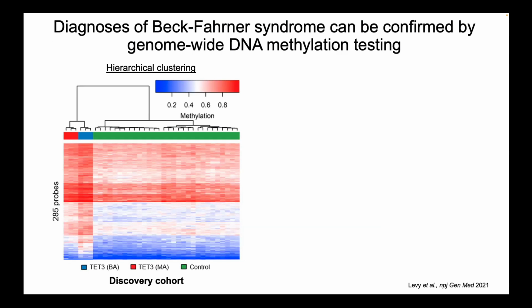And so we performed genome-wide DNA methylation testing to see if we could see a difference in the DNA methylation present in blood samples from affected individuals with Beck-Fahrner syndrome when we compared those to samples from unaffected individuals or control samples. So this analysis shown here has a complicated name called hierarchical clustering, but basically it groups samples based on their similarity to one another. So each column here represents an individual patient sample. And there are 3 columns here under the red block and 3 columns here under the blue block, and then many, many columns here under the green block.